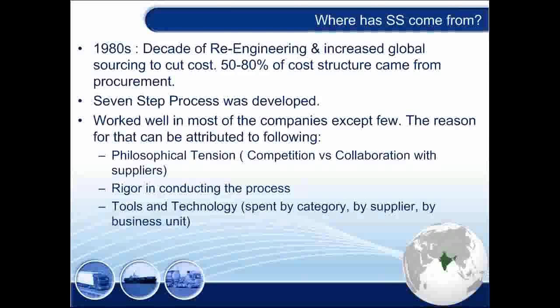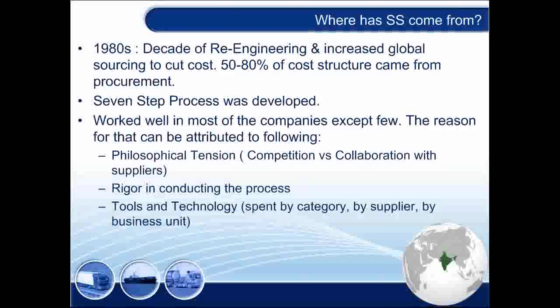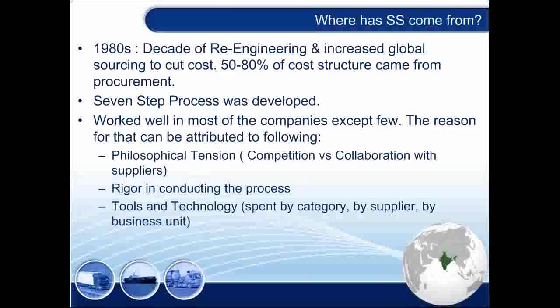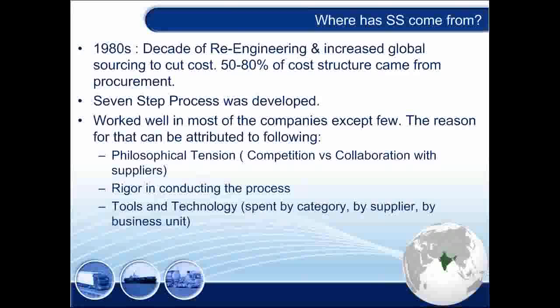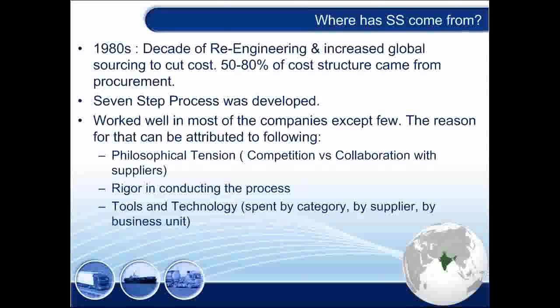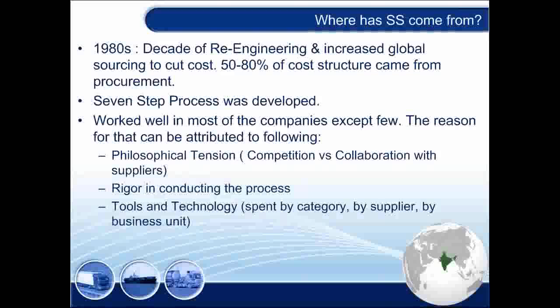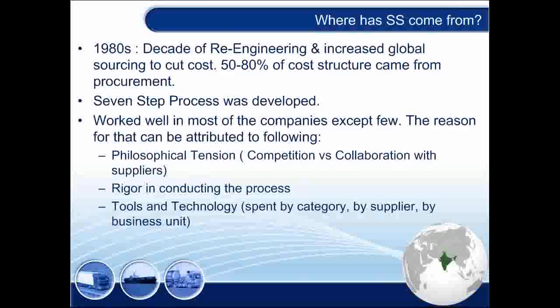The next was, I think, the tools and technology part. The tools and technology which came up, if I look back 25, 30 years back, were not really matured enough. But now if you look at the last decade, the tools are much smarter. You can get real-time data. Spend categories have improved around.